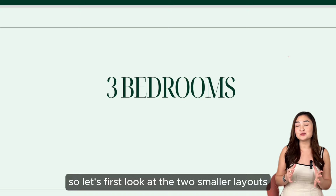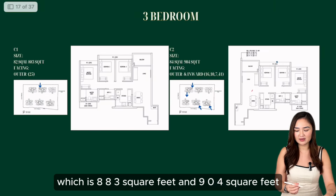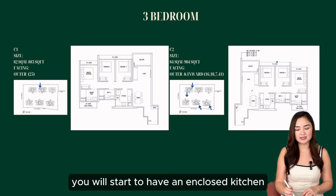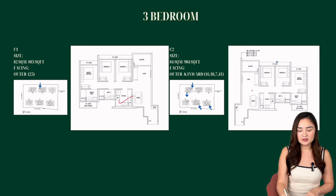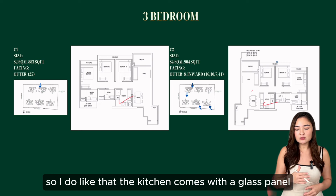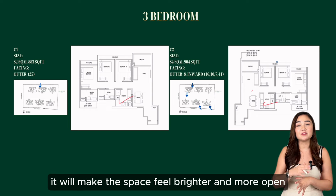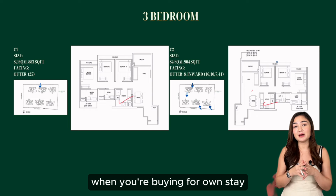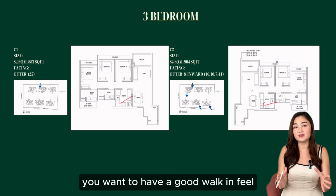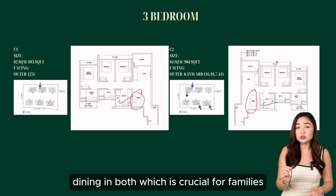So let's first look at the 2 smaller layouts, which is 883 square feet and 904 square feet. Now both from 3-bedroom onwards, you'll start to have an enclosed kitchen. So of course for 3-bedroom, likely a large portion will be for own stay. So I do like that the kitchen comes with a glass panel also, because when you walk in, it will make the space feel brighter and more open. And of course, that feeling is important when you're buying for own stay. You want to have a good walk-in feel for your future buyer. There's also a comfortable space for a 6-seater dining in both, which is crucial for families.